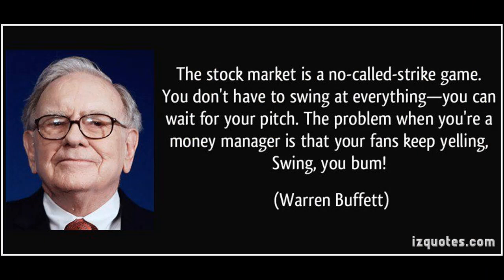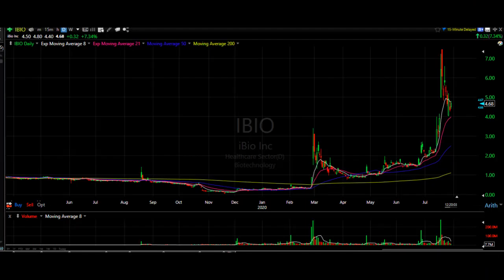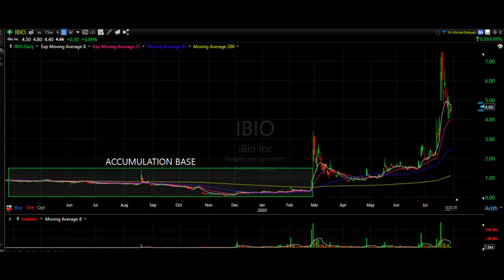Now, I know it's not fun watching a stock take off without you, but waiting for a good entry point has kept me out of a lot of trouble more often than not. Okay, right here I have a current chart of IBIO, and this is almost a perfect example of what to look for. Now, step one is this nice long sideways accumulation base.